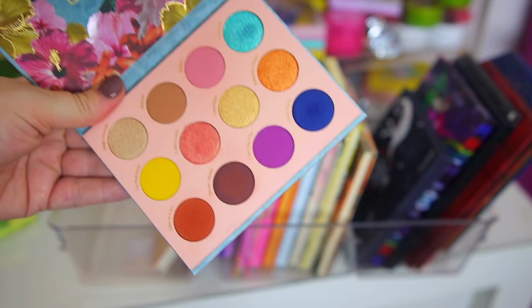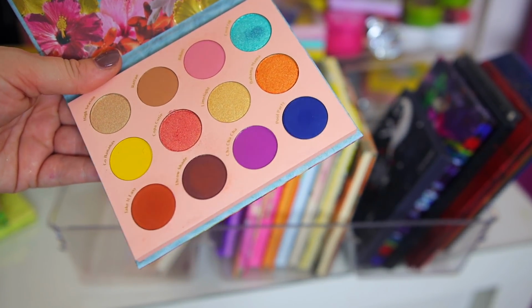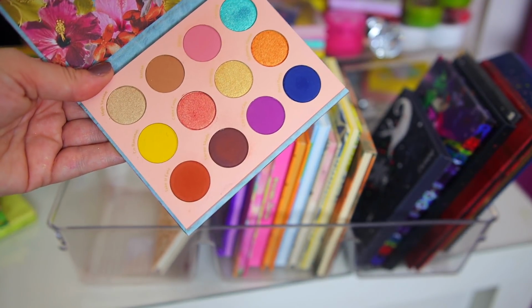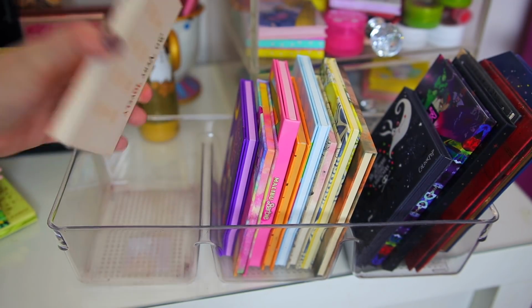Cabana Club. This is one I really haven't used much. I got that one sent to me. I never did a video on it, so I just didn't get a big chance to try it out, but I feel like this color scheme for me, I'm not super obsessed with anyway, so I think I will declutter the Cabana.